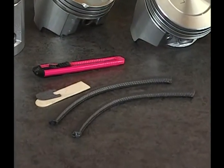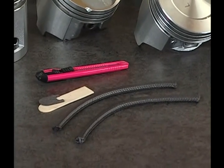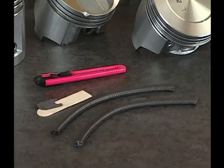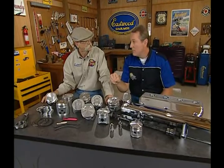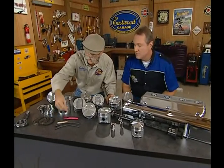Ooh, because originally they were asbestos, right? They were asbestos, and as you know, asbestos is not a good deal anymore. Well, the rope that they changed to after asbestos, it leaks. Yeah, it does. Guys don't like the rope seal. What Best has done again is taken the braided Teflon, coated it in graphite, and put it in a kit. It comes with a cut-off knife, and it comes with the little tools to cut it.